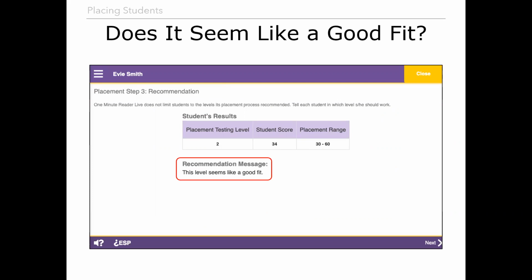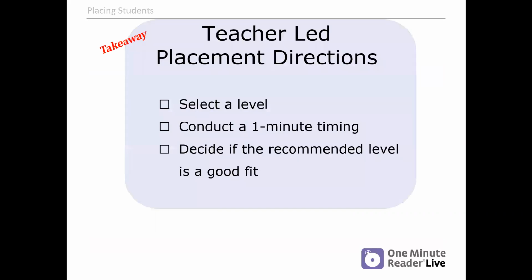Now, just because level 2 is the right fit for this student doesn't mean they can't access level 3 or level 1. They can. Again, you can limit that, and I'll show you how to do that later. And it doesn't mean that you can't take them through it at some point too. So even if a student takes themselves through placement, you can take them through it at a later date if you want. In the handout that you have, we have a little takeaway that lists the instructions for teacher-led or student-led placement. It's the same regardless of who's in there. All you're doing is selecting a level, doing a 1 minute timing, and then the computer will recommend whether or not it's a good fit.